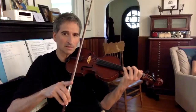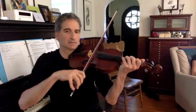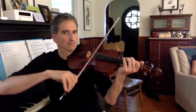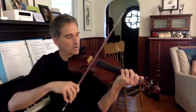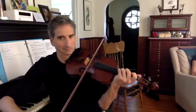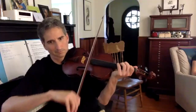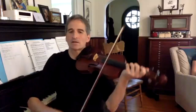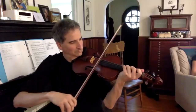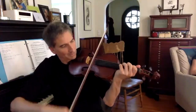And here's the key to this ornament. In that ornament, you want the wrong note, the one that you've delayed, to come on the beat and to be the main sort of focus of that bow stroke. So not this, but this. And once you got that open A going, just keep it going. Okay, so it sounds like this. Again.